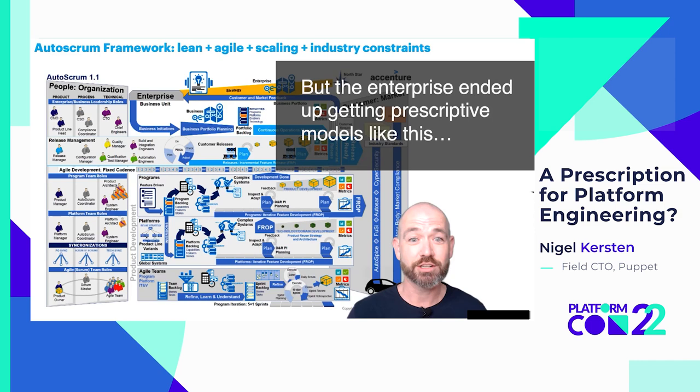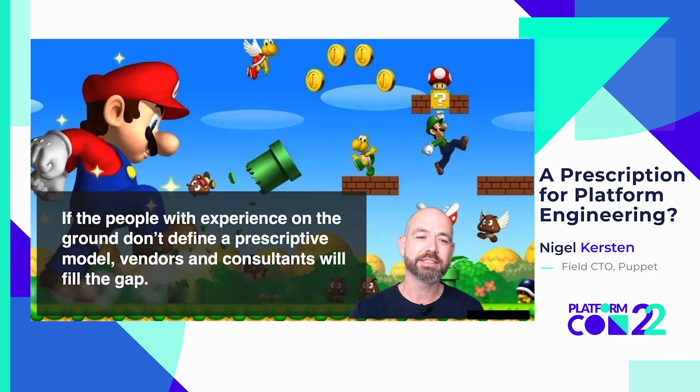So this is ultimately my thesis: if the people with experience on the ground, that's you, if you haven't been paying attention, don't step up and work together to describe a prescriptive model, the big vendors and consultants will fill the gap. And not all vendors are created equal, not all consultants are created equal. But I think when there's huge commercial interest in a space, the natural distortions of capitalism are going to take over, and you're going to see these not particularly ideal outcomes.